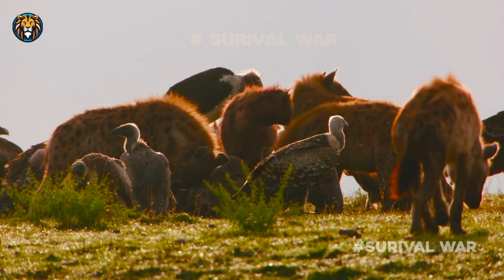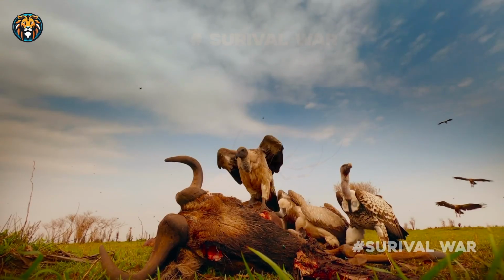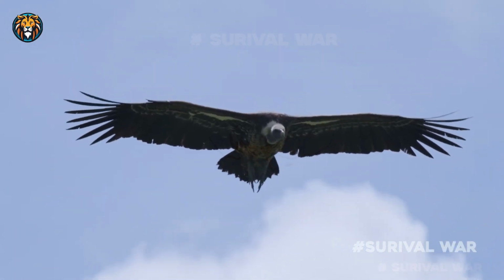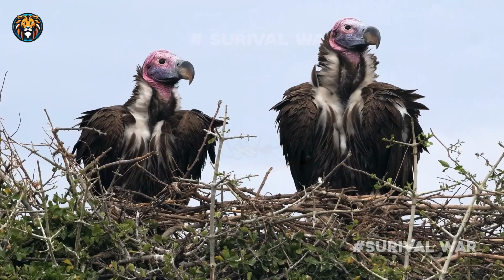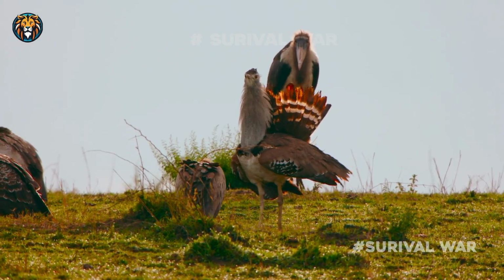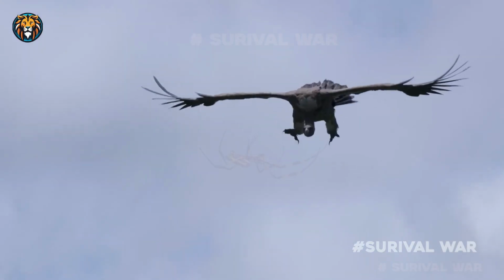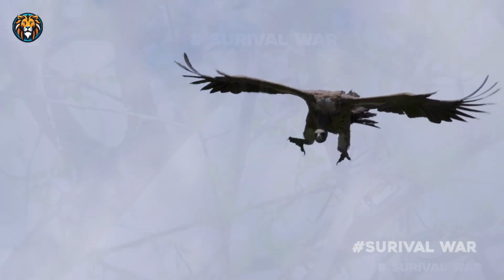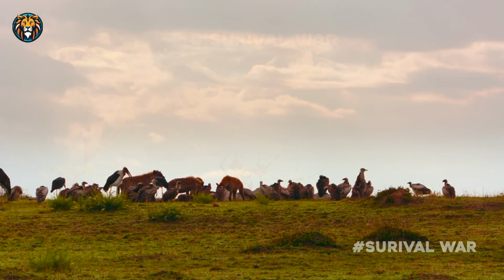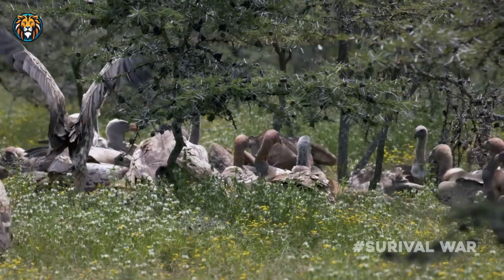With their broad wings and keen eyesight, the vultures scan the landscape for signs of carrion. They are nature's cleanup crew. These avian scavengers, often maligned for their appearance, are masters of efficiency. As predators make their kills, vultures patiently await their turn, ready to efficiently dispose of the remnants. Descending upon carcasses with remarkable precision, they strip away the remaining flesh and tissue, leaving nothing but bones in their wake.